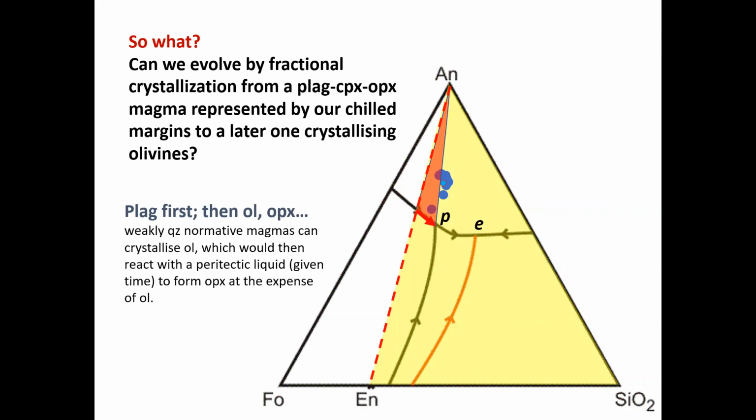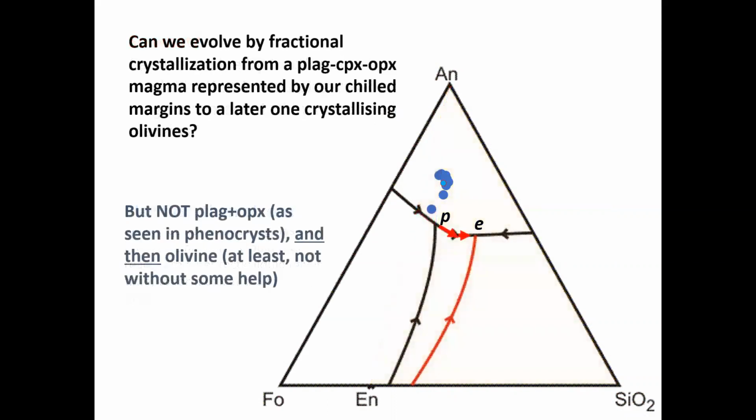They should then go straight to plag and OPX next. But there's no way, if we've got plag, orthopyroxene, and clinopyroxene appearing as phenocrysts, there's no way to get from that composition, which would be where the little red arrows are there, back to olivine, right? Not by normal fractional crystallization, not by doing something to it.